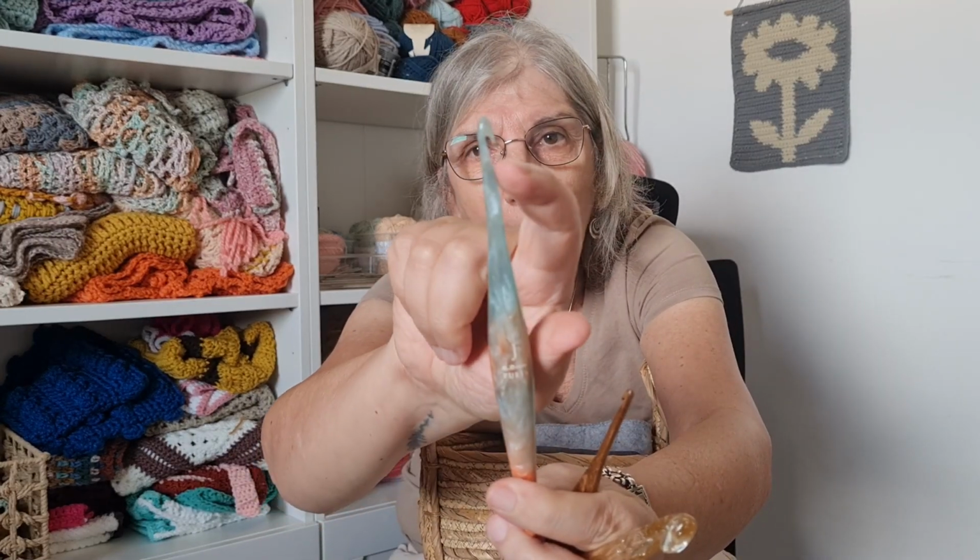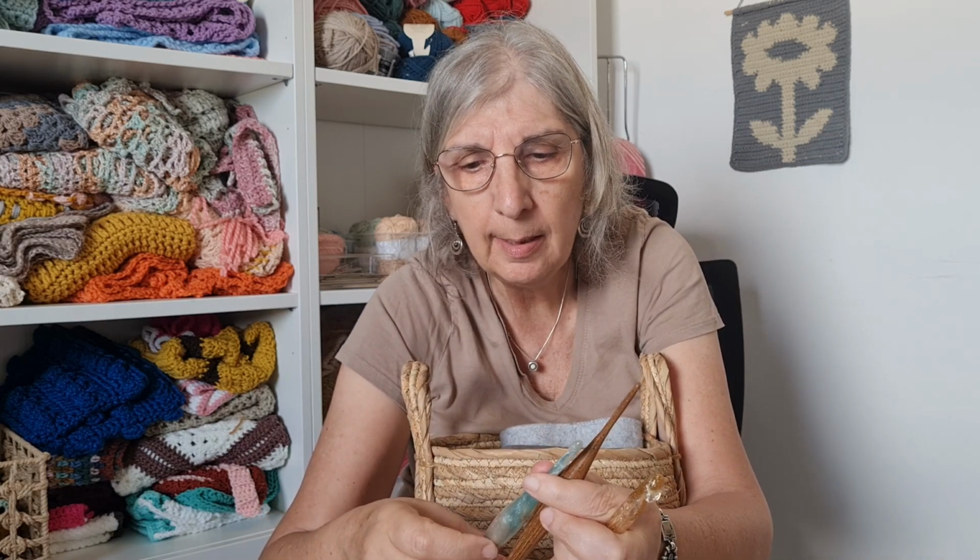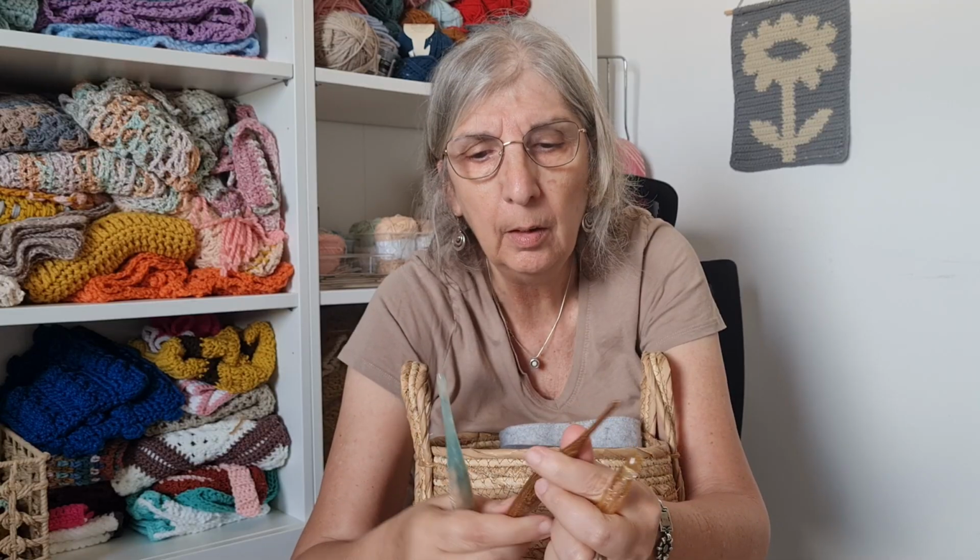Then I have two Furls hooks. I love this one. Look how beautiful. I absolutely love it. The colors, the grip, everything. But as you can see, it's a pointy hook, can you see it? It's a pointy hook. So is the wooden one. This is a J 6mm, and this is a 4mm hook. So I find it a little bit hard for me to work with this hook, although I love it.